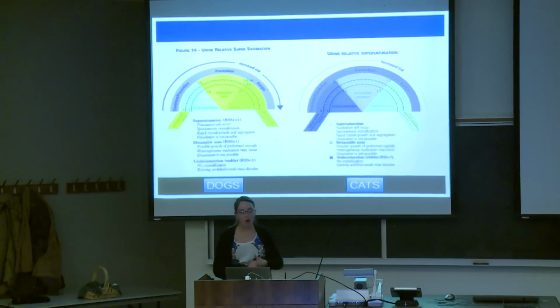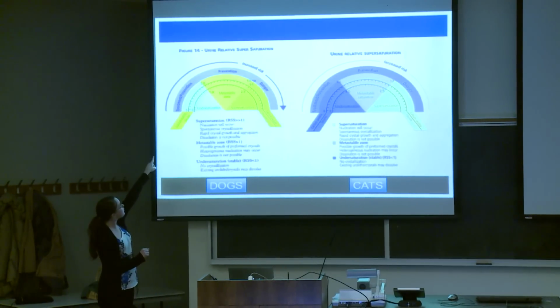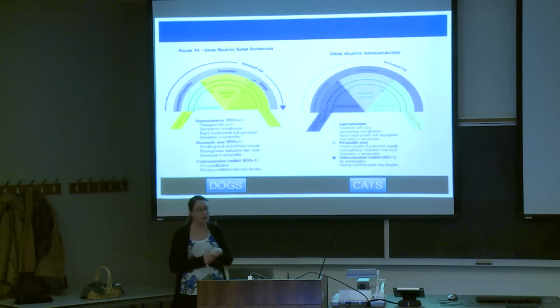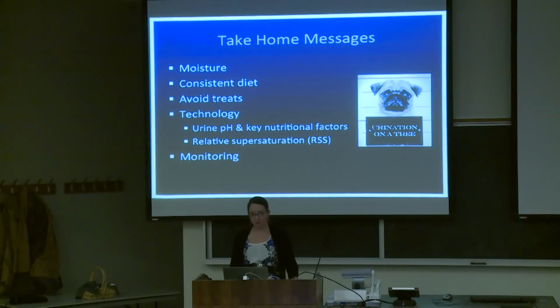So I think this is probably a good way to look at it. We've got scales for both cats and dogs here. The top scale is for calcium oxalate and the lower scale is for struvite. We've got the same thing on the right here for cats, but the numbers are very different, because dogs and cats are very different species, but also these two stone types are very different. So we've got to pay attention to what type of stone is forming and how the diet's been analyzed.